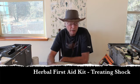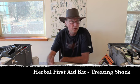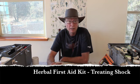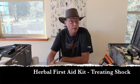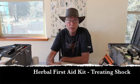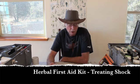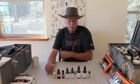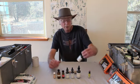But the concept of shock is like almost any time you get a physical injury, you cut yourself, you fall down, you bang your head. The physical aspect of treating shock is often a lot easier than treating the emotional shock, or the emotional body shock. So first off, one of my favorite herbs for treating shock is a plant.